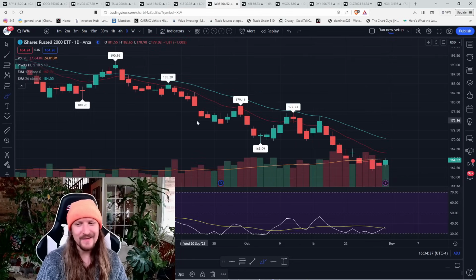IWM, as I mentioned, bounce not impressive. You know, more so just trading sideways, but at least putting a temporary stop to the bleeding.